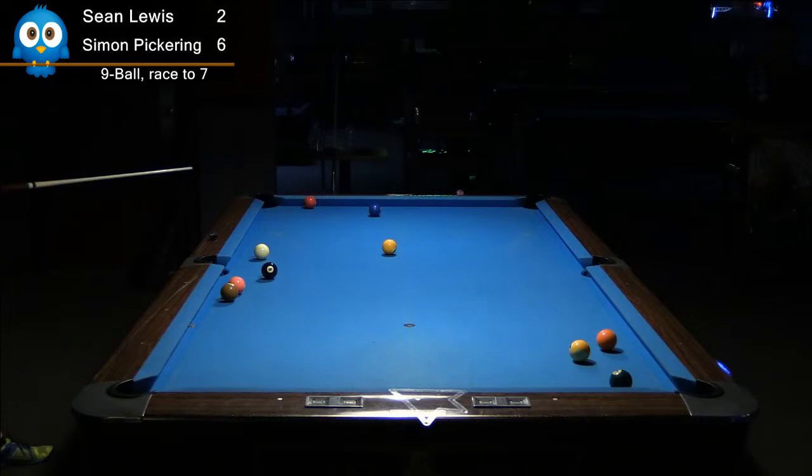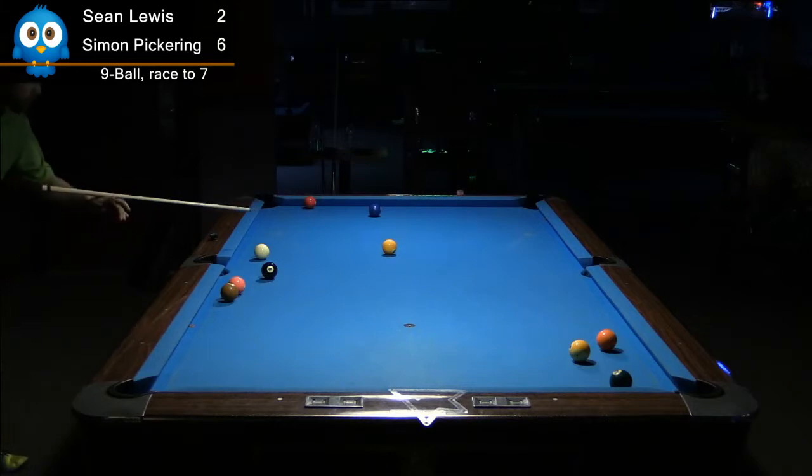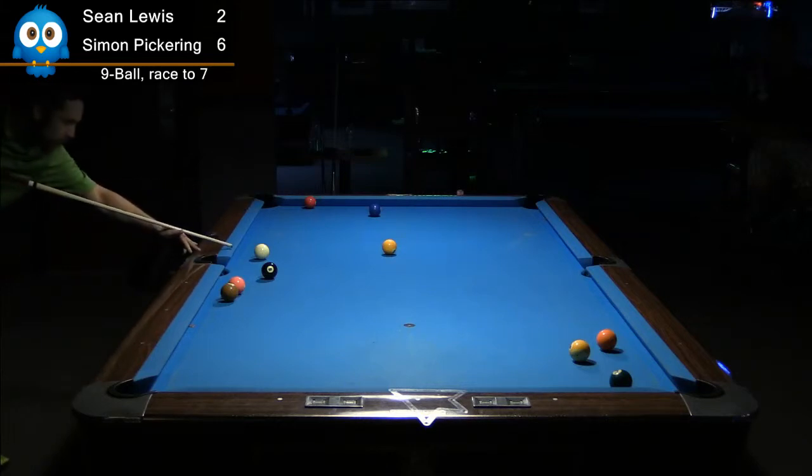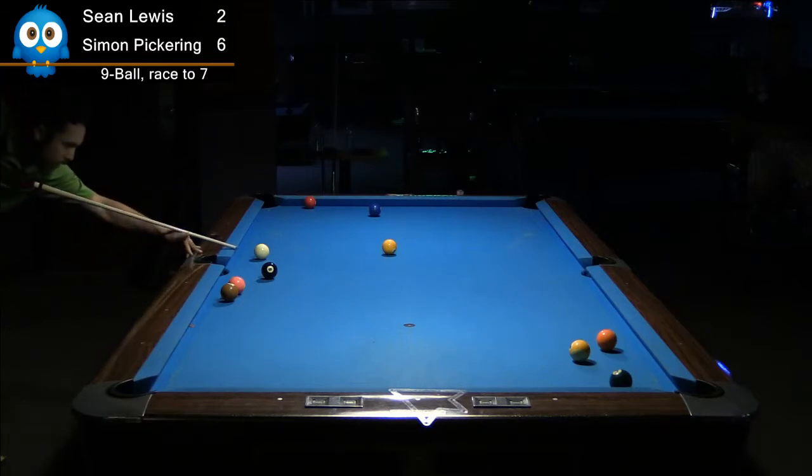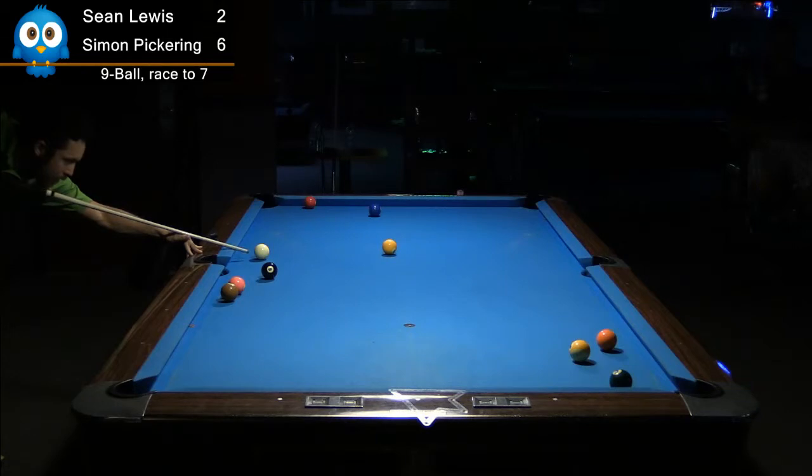Sean got a little bit on. Simon opened up the balls, didn't make a ball, and Sean's got to look at the 1, 2, 3. But the 5, I think that's the 5, 7, or the 5. Yeah, I think it's the 4. The 4, 7 is tied up over there by the left side pocket, so he's going to have to figure out what to do with that.